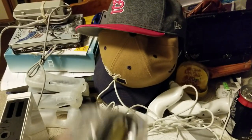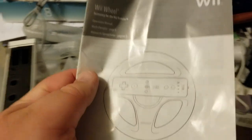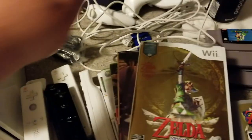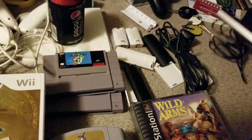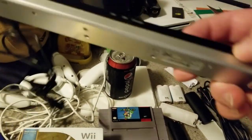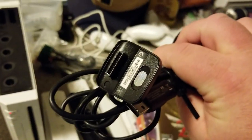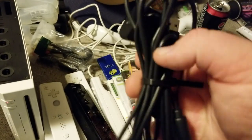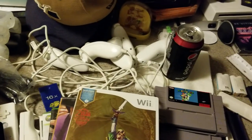We have an apparently never opened PlayStation AV cable. We've got the manual for the Wii wheel. Let's go and put that in the garbage. We have a Mad Catz 16 times GameCube controller. Alright. We have, I don't know what brand that is, one of these wireless sensor bars for the Wiis. I'm not sure what this is. Clearly connects a controller for something, but I'm not sure for what system and what that goes to. I want to say Xbox, but I'm not sure.